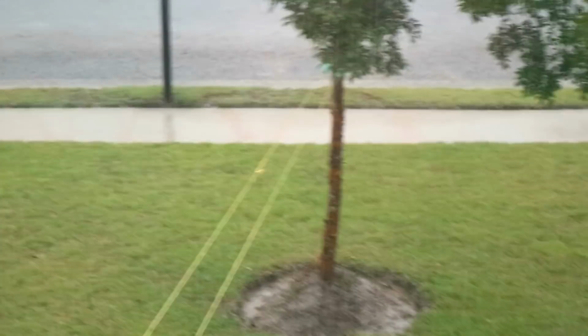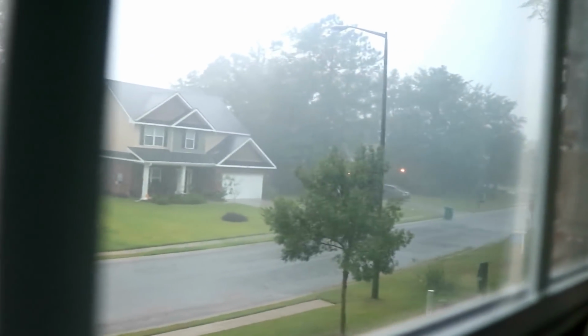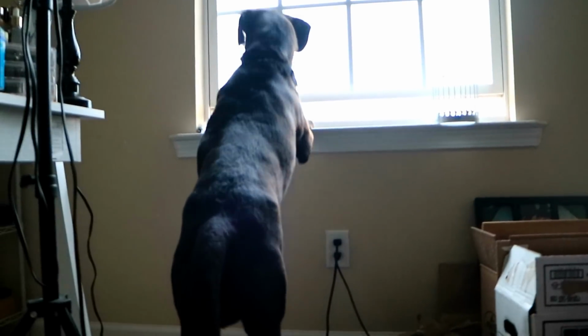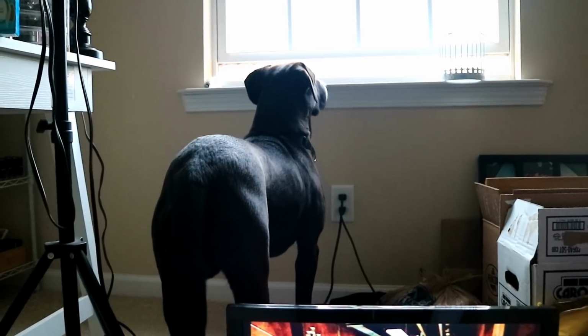Look at the street. The water's accumulating fast. It just only started raining. Look at that. Ooh. My windows are dirty. I gotta clean them. Look at Mr. Nosy over here. He keeps hearing noises out there. He'll lay down, and then 2 seconds later, he goes back to the window.